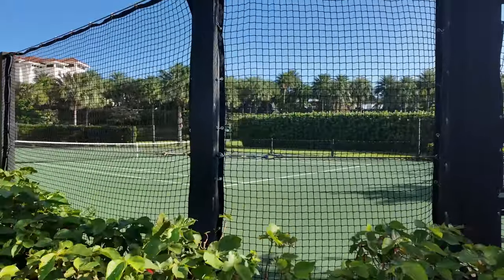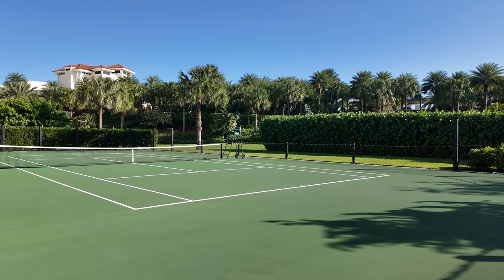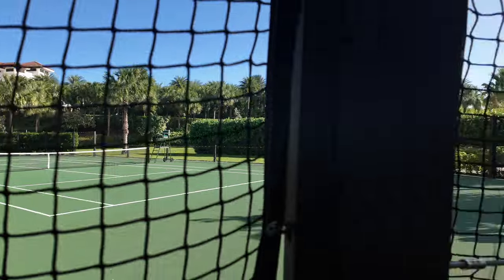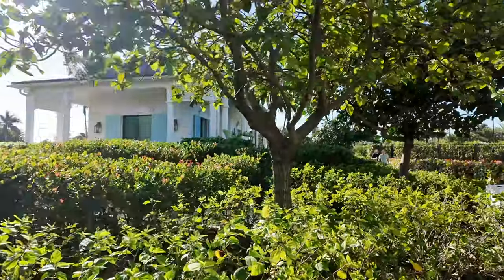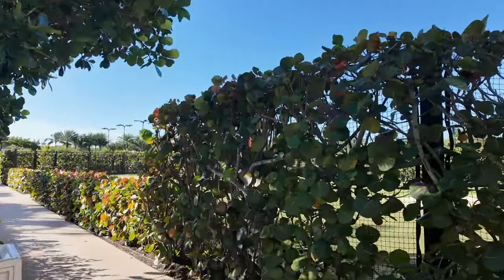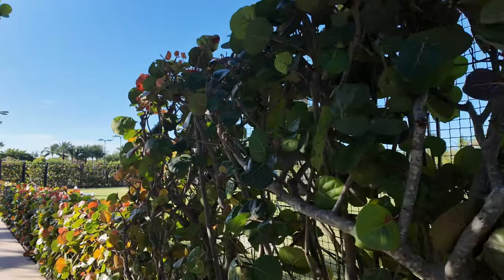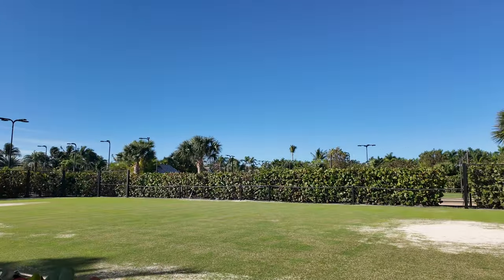I do believe that court fees are included in your resort fee if you are staying here on property, but of course lessons and clinics and that sort of thing are going to be an extra charge. So here's a look at the hard court there, and then we're going to walk by the tennis pro shop, which looked really nice. This whole facility, as you can tell, all manicured, cool hedges separating the courts, really felt like a mini Wimbledon in the tropics.